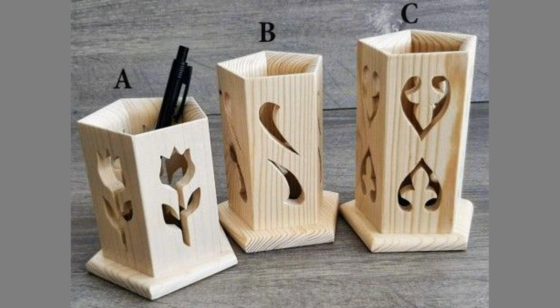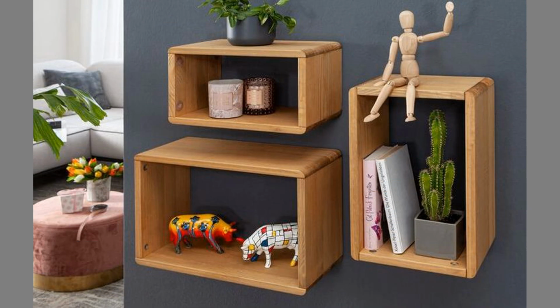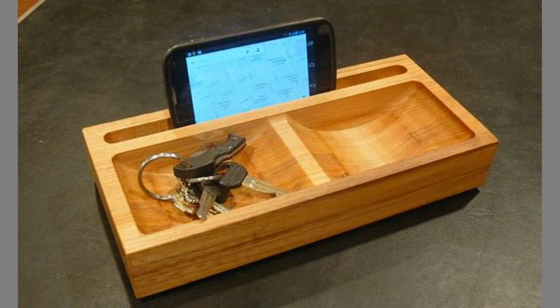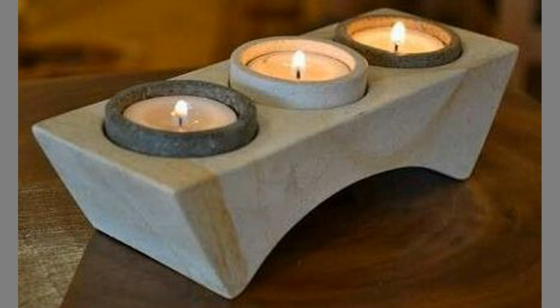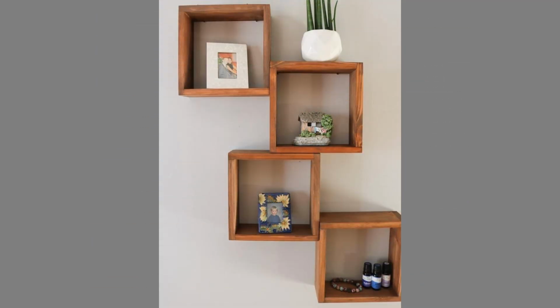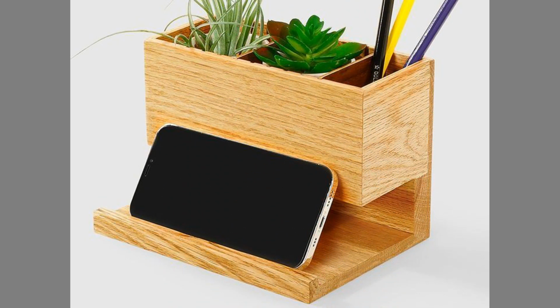Moreover, using scrap wood can lead to the creation of one-of-a-kind pieces that reflect the personality and style of the creator. Each piece of scrap wood has its own unique characteristics, such as grain patterns, colors, and textures. These variations can inspire creativity and result in distinctive designs that stand out in a world filled with mass-produced items. Homeowners and artisans can take pride in knowing that the functional pieces they create are not only practical, but also imbued with their personal touch. This uniqueness fosters a deeper connection between the creator and the finished product, making it more meaningful.